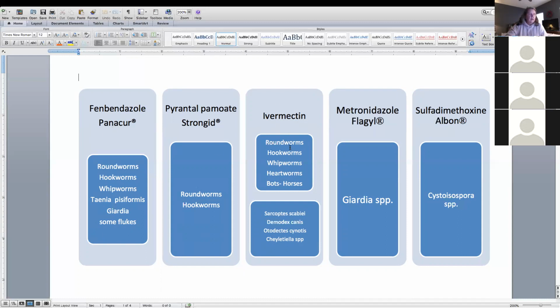Ivermectin, again, can be used. If they're going to ingest it in a product, it treats rounds, hooks, whips, heartworms, and bots. But ivermectin is a category that can also be used topically, for Sarcoptes, Demodex, Otodectes, and Cheyletiella. Those are all skin-type or ear-type things that we see. So again, ivermectin can be additive or it can be used topically.